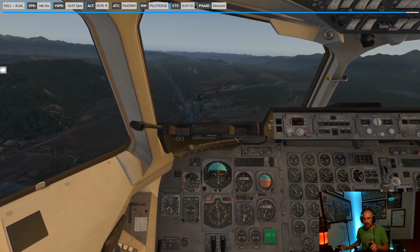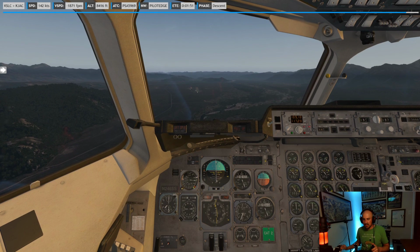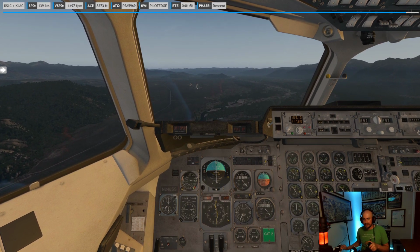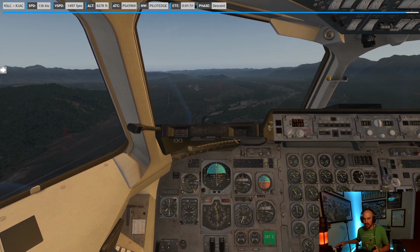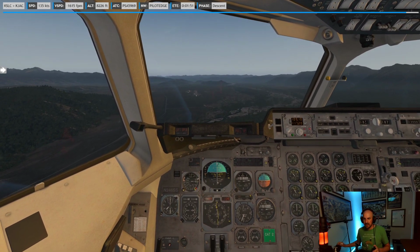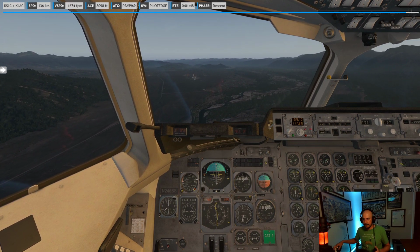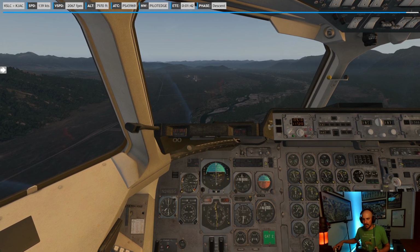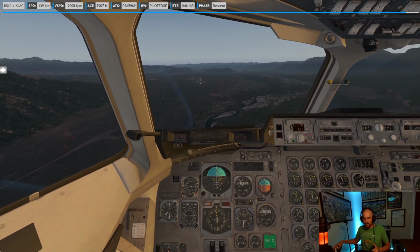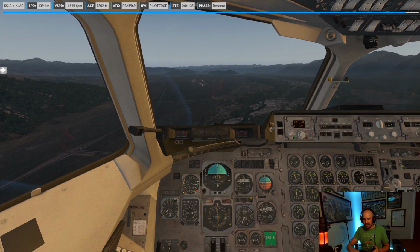Thing descends at a higher rate per minute. It's just kind of its normal mode of operation. Like right now, it's actually pretty happy on this glide path right here. I wonder, to fly a 3-degree, what the proper flap setting would actually be.